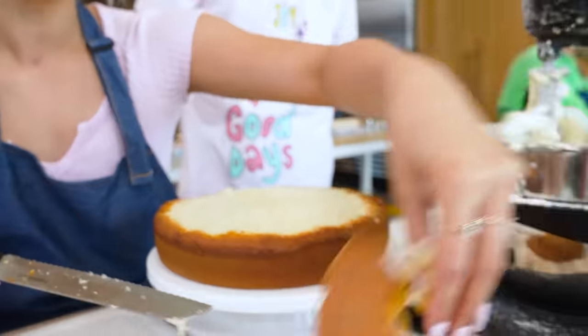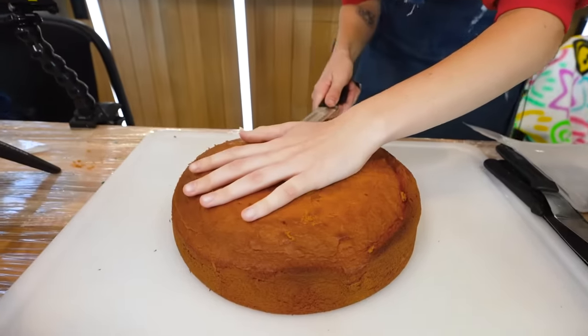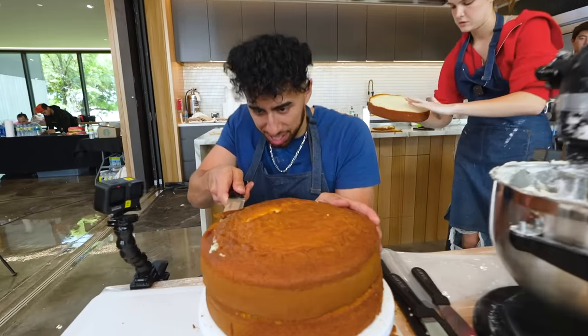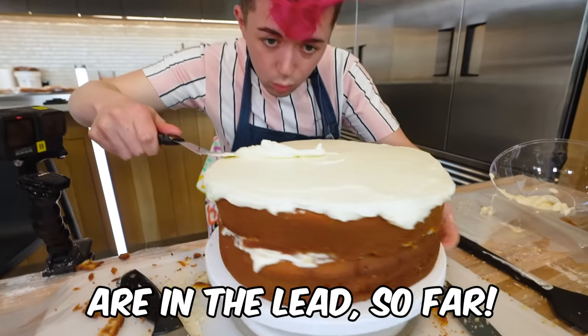I'm looking for a clean finish. Even if it has crumbs in it, that's okay. It just needs to have straight edges. Nick is doing a good job down there. Cake looks pretty level. Yeah, I think David and Nick are in the lead so far.